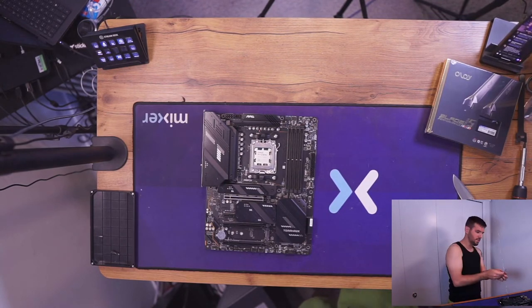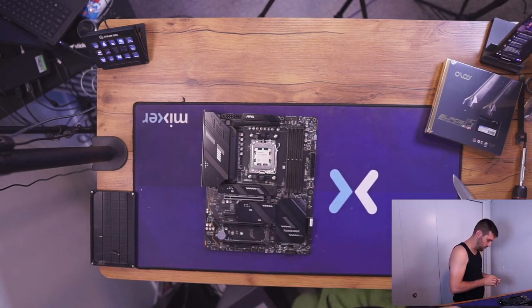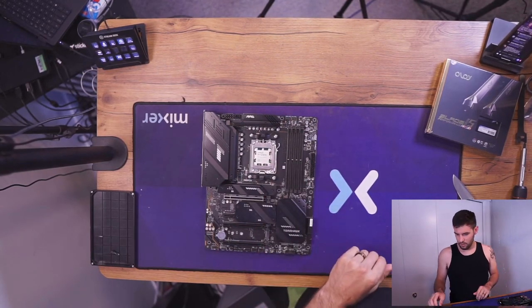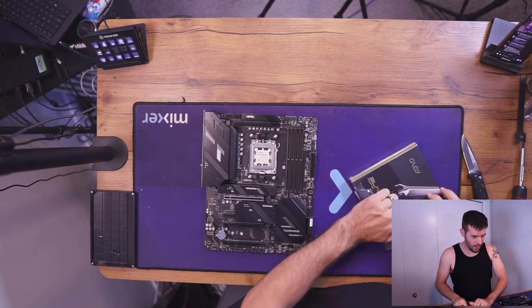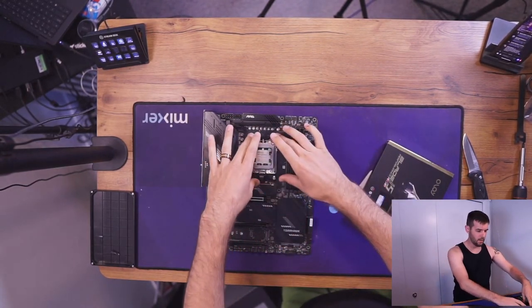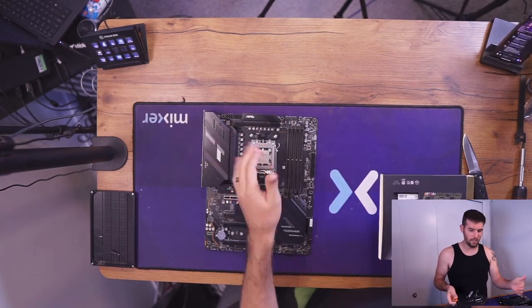All right, we don't need any more of these. These are extra M.2 holders, but we don't need those right now. Okay, all right, SSD's installed. We can get our RAM installed. And then we're gonna check our AIO. I don't know how that Fractal Design mounts on here. We might be able to pre-mount some of the brackets before we stick this into the case.